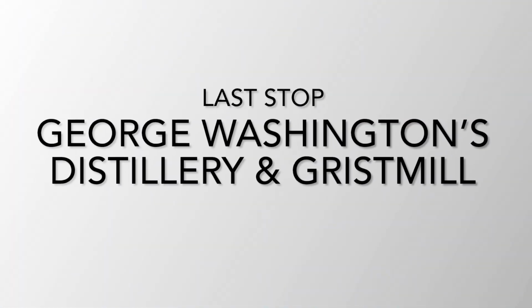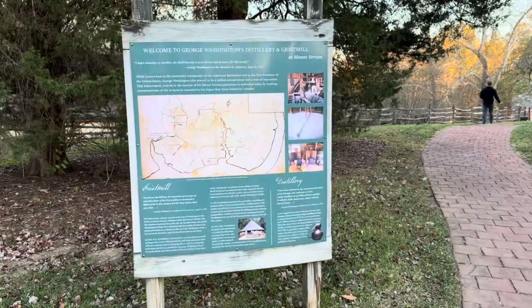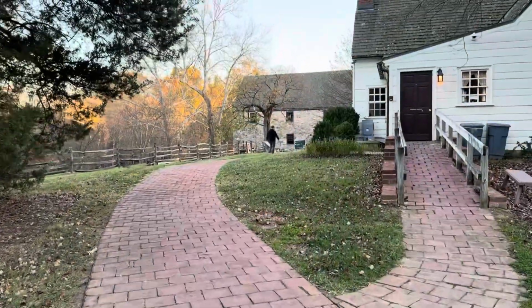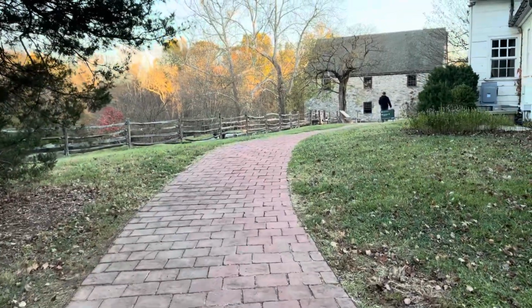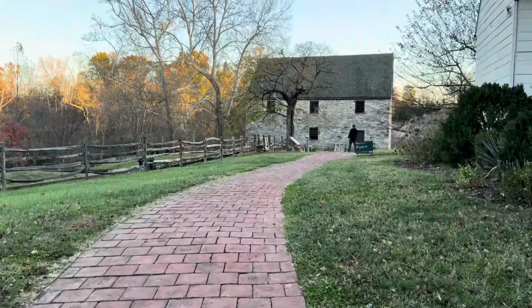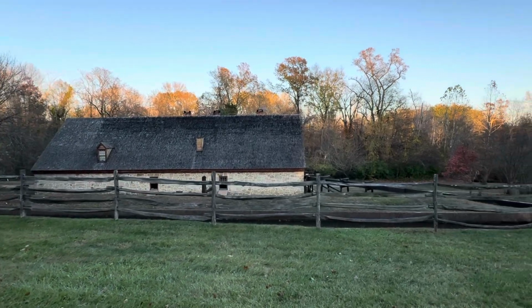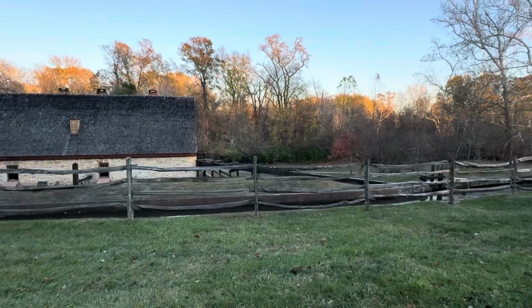Our last stop of the day was a visit to George Washington's Distillery and Gristmill, located near his Mount Vernon estate in Virginia. It's a historical site and provides insight into the early American economy and Washington's ventures as a landowner and businessman. Distillery and Gristmill were part of his efforts to diversify his agricultural operations and make Mount Vernon more self-sufficient. Washington's gristmill was built in the 1770s.